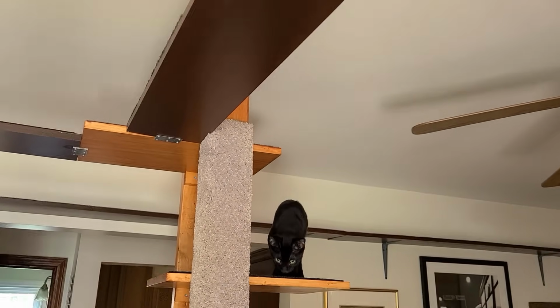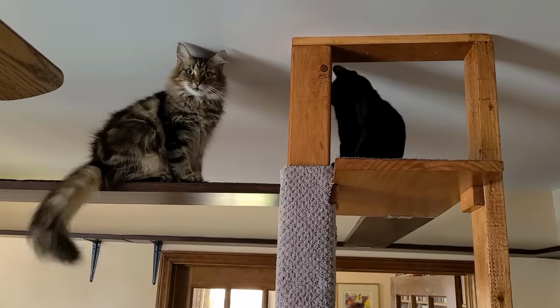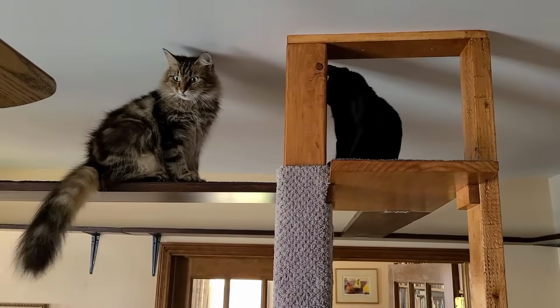She has 5 cats, so they needed a little extra space where they can play and get away from the others. If you rent, you might want to consider installing something that's a little bit smaller, something that you can take down and take with you easily enough.